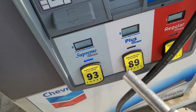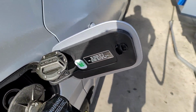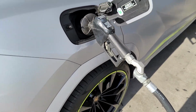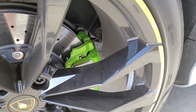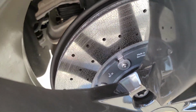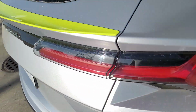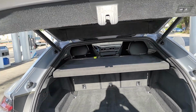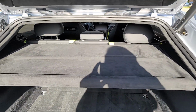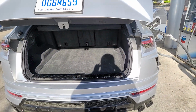$4.59. Whoops. Put some in there. I'm returning it today, so I'm not going to give him a full tank. But I'll give him enough to go around. You'll see the lime green brake calipers, carbon ceramic brakes. They're huge in the front too. Of course, it has a trunk. It's not a 3-row. It's got just Alcantara everywhere. Power trunk lid. It's very Audi-like, obviously. Nothing to worry about there.